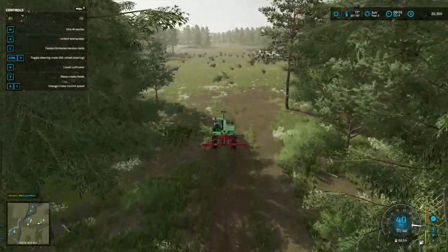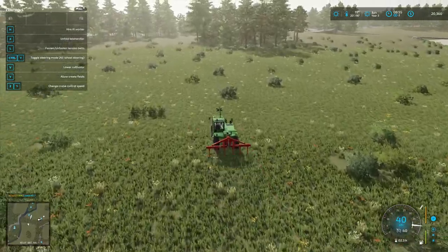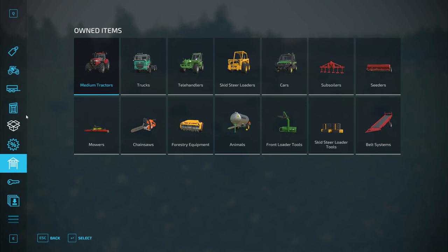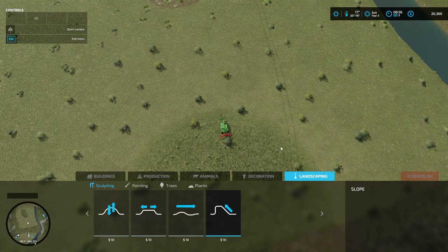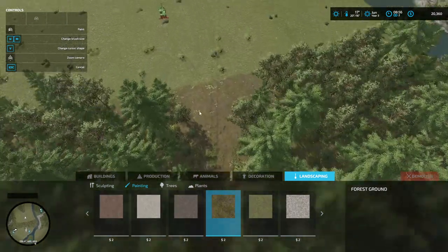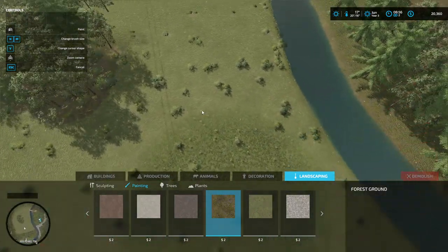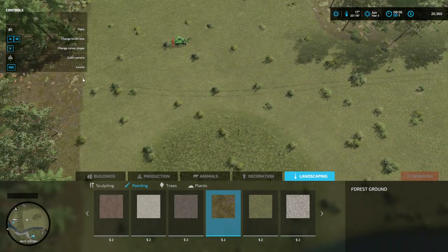We're going to need a road through here, so maybe we can do that right now. Why don't we do that? We're just going to paint the road in. And painting, and as usual, forest ground. I don't know why. Just kind of stick to one pattern. We're going to go this way so that I can make sure I'm going pretty straight.